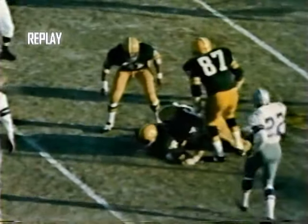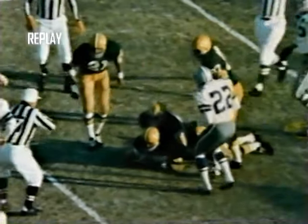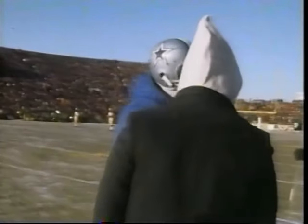It's first and 10 for the Green Bay Packers at their own 13-yard line. Time called down on the field. This is below 0 right now. First and 10 for the Packers at their own 13.